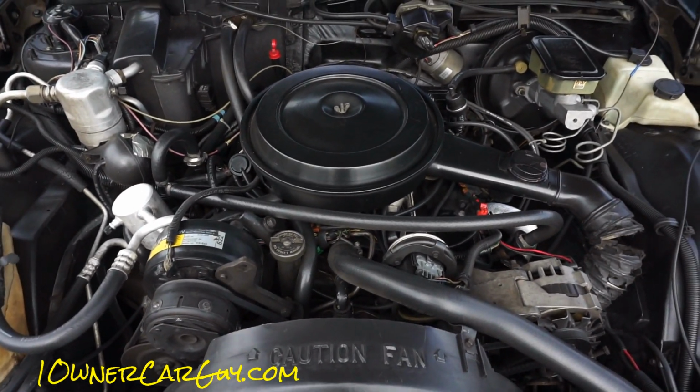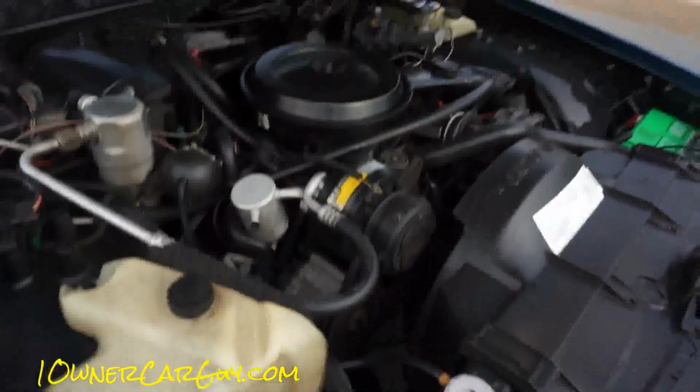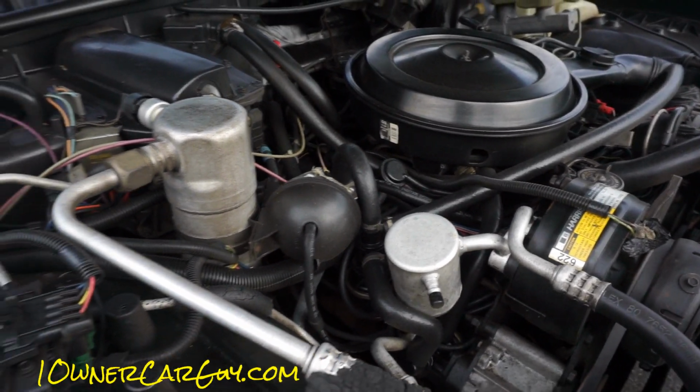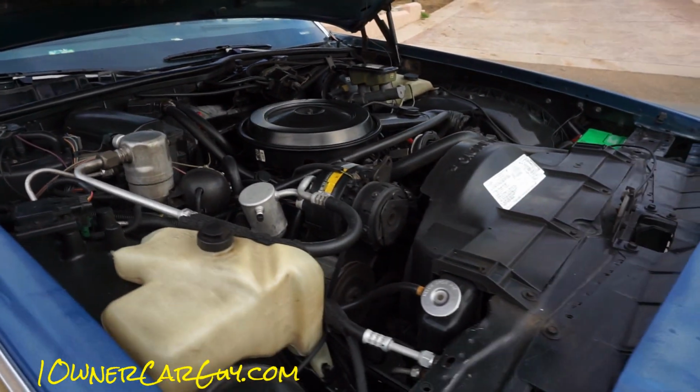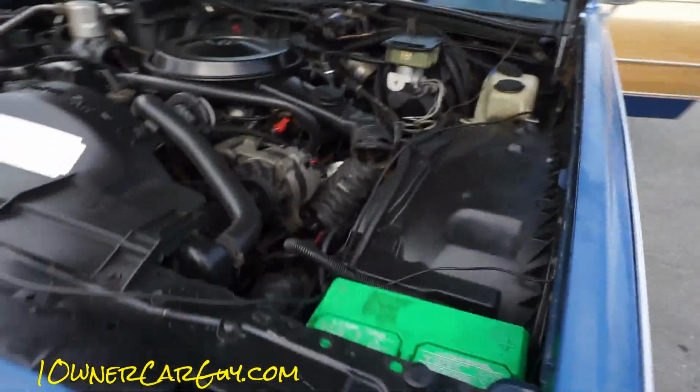5.0 V8. Not sure what they put in this one. Buick motor, Olds motor, Chevy motor. Somebody knows, please comment, help me. Tell me about it. Teach me, I want to learn. It's in great shape. Dust from the thing sitting on it, but that's about all.